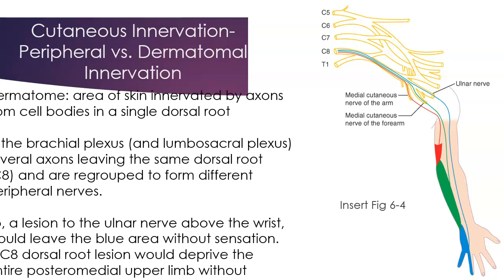So here, up in this picture to the right, you can see all the different axons, three different axons leaving the dorsal root C8, coming down to form different nerves. So C8 forms the ulnar nerve. It's forming these other cutaneous nerves of the arm and the forearm.